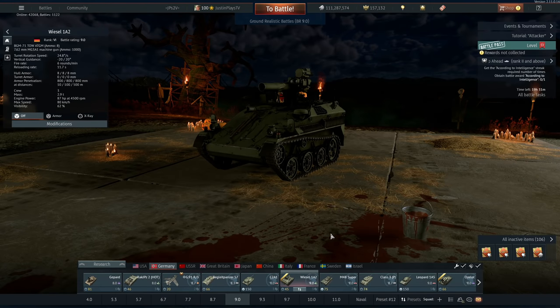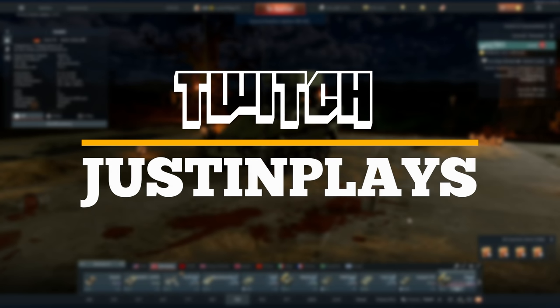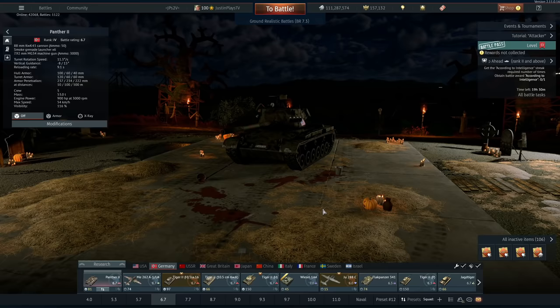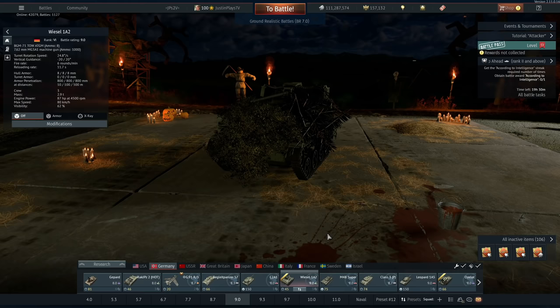So what if I told you that Gaijin decided to add not only one, but three different weasels? That's right. We have the 1A2, the Ocelot, I think that's how you say it. And then we have, wrong one, that's not it, the 1A4 at 7.0. But this vehicle is going to be made in its own separate video, so if you want to stay tuned for that, feel free to do so. But we are talking about the 1A2.